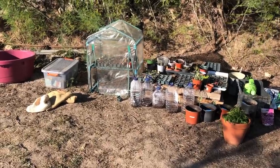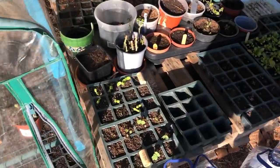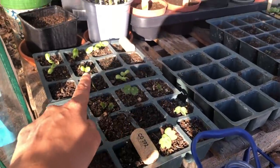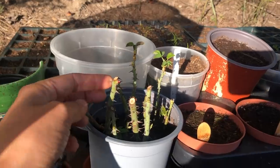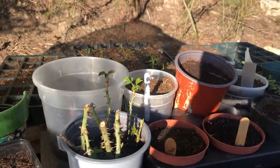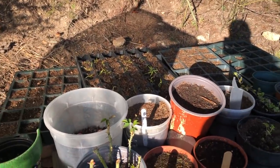And so here is my potting area where there's a few things on the go. Here's the nasturtiums coming out, some sunflowers. My mum propagated some roses and they're all doing really well. I'm really impressed with how well they've come through. Some wild fennel seeds I saved from Nick and Andrea's last year.